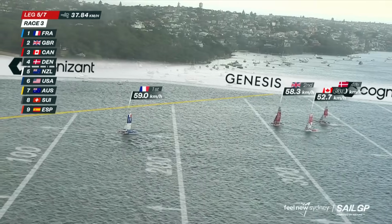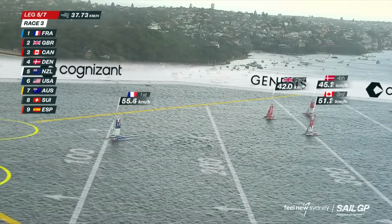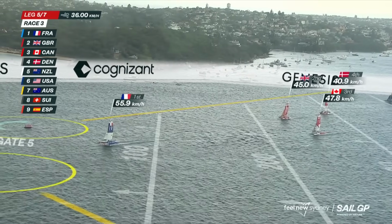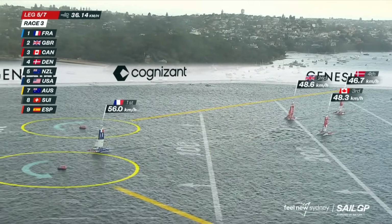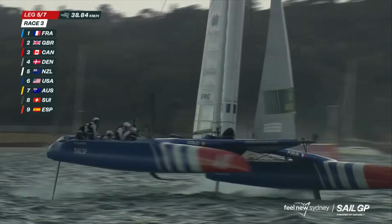He is clear ahead, but I'm surprised he hasn't turned the boat yet. To me, he sailed a little bit wide. That could open the door for Canada to get up through this gate ahead of them. It's going to be tight on the way down. France, though, look at that, opening the gap, nearly 200 meters ahead. Could be 3 from 3 here, Todd.